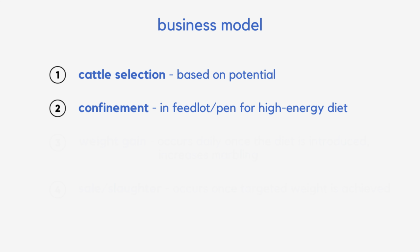And then you've got the confinement stage, when you bring the cattle in. The selected cattle are confined to pens or feedlots. So this is intensive feeding, where the cattle are fed a carefully formulated diet that is rich in energy and protein. This diet is typically composed of grains like corn or sorghum, along with protein supplements and roughage.